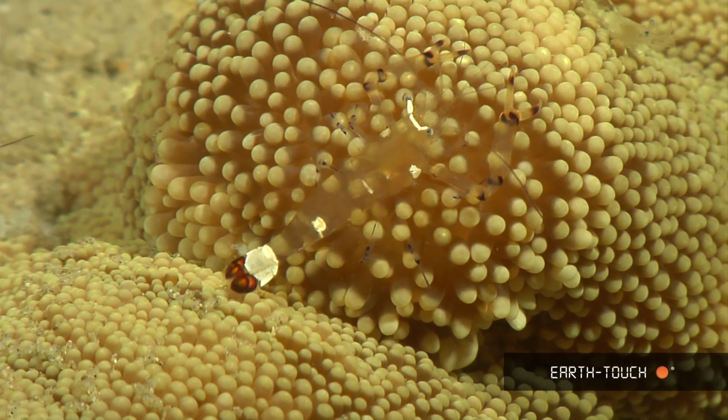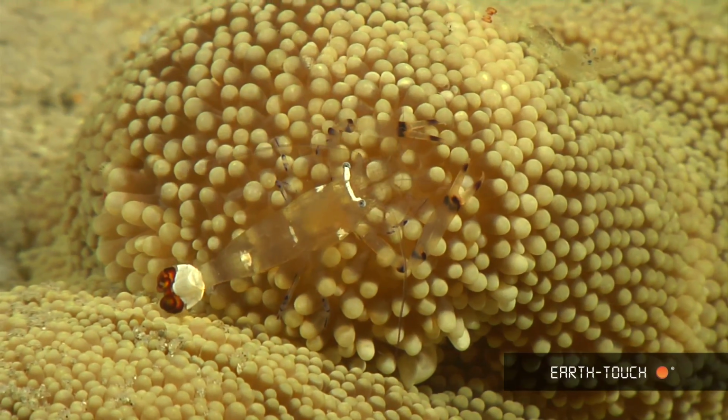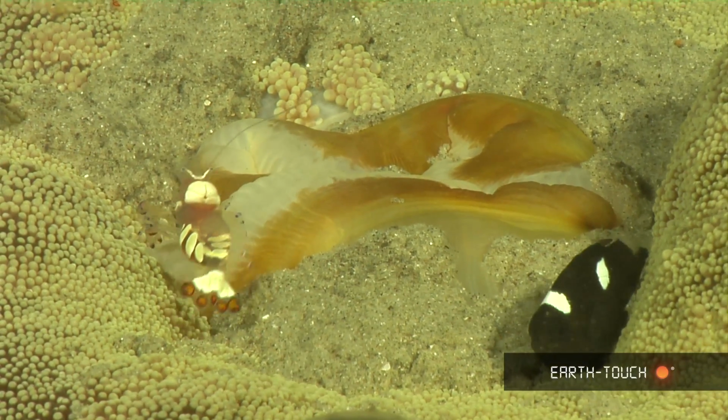Domino fish, along with these porcelain shrimp. These creatures are immune to the powerful stinging cells of the anemone.